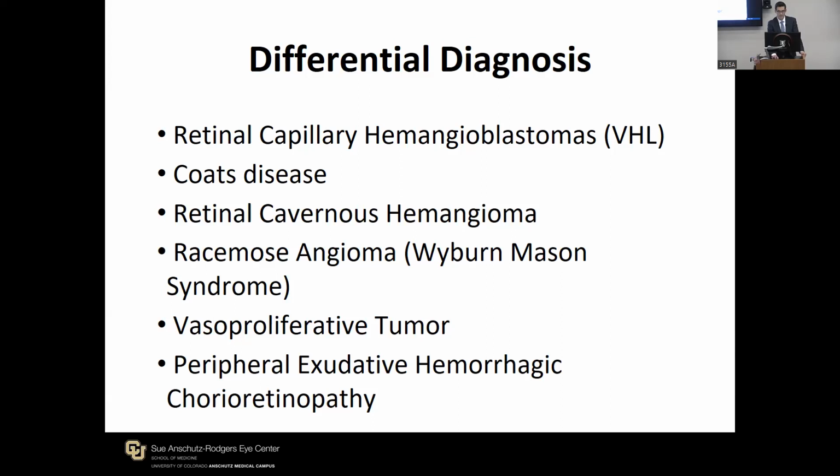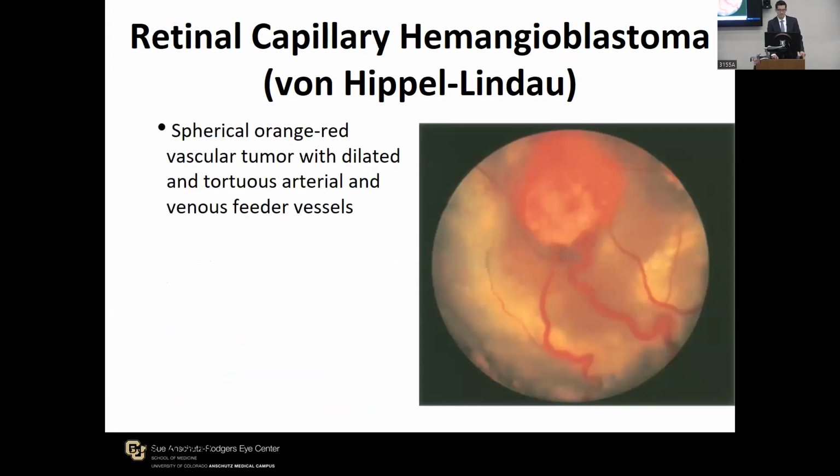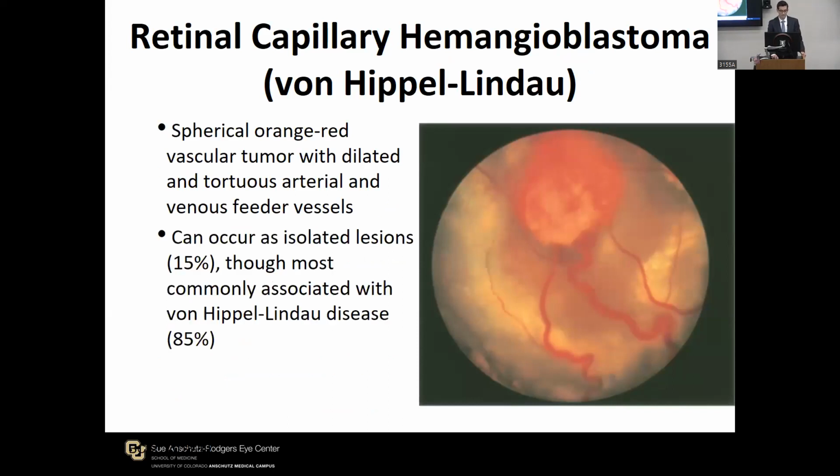So it's pretty clear what the diagnosis is, but for the residents and everyone, we'll just go through a differential diagnosis. Differential diagnosis includes retinal capillary hemangioblastomas, Coats disease, retinal cavernous hemangiomas, racemose angiomas or Wyburn-Mason syndrome, VPTs, and others. These are all vascular lesions that, if you haven't seen a lot of them, might be tough to differentiate. So briefly, retinal capillary hemangioblastomas are spherical orange-red vascular tumors with dilated and tortuous arterial and venous feeder vessels. They can occur as isolated lesions, though most commonly they're associated with VHL. And multiple retinal capillary hemangioblastomas alone are diagnostic of VHL.